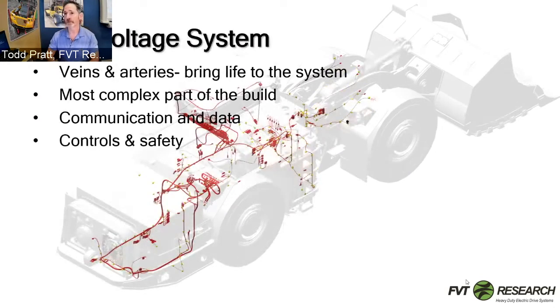Then you've got the low voltage system. We say these are the veins and arteries of the machine. It's what brings the machine to life. It's the most complex part of the build. It includes all the communication data, controls, safety, multiple ECUs, very complicated.